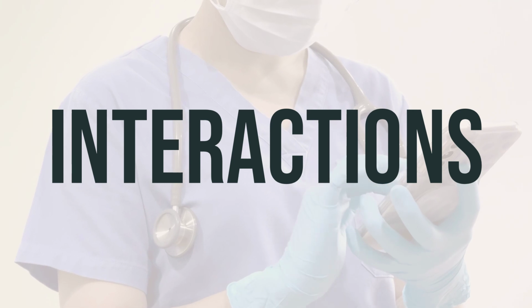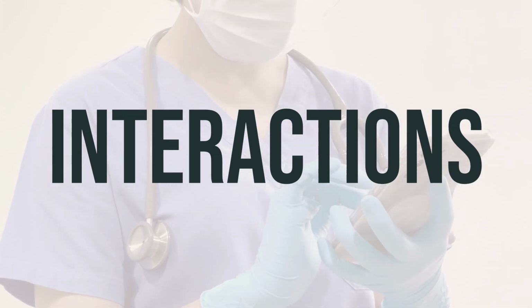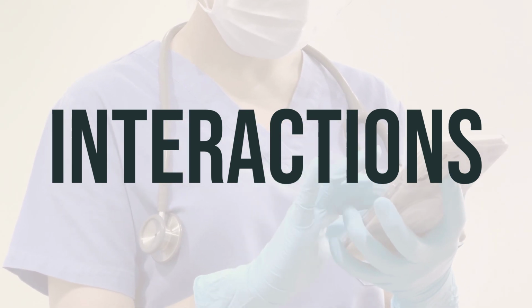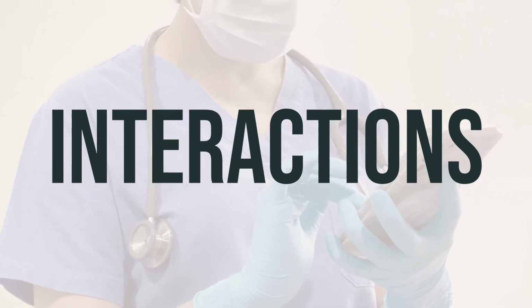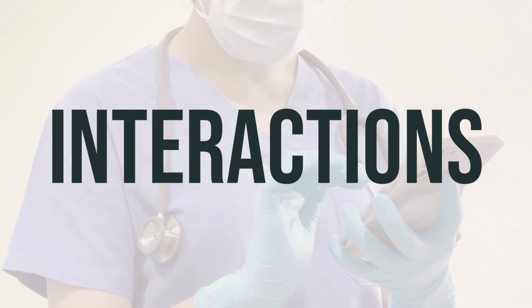When taking Bufferin, it's important to be aware of potential drug interactions that may affect how your medications work or increase your risk for serious side effects. It's important to keep a list of all the products you use and share it with your doctor and pharmacist. Do not start, stop, or change the dosage of any medicines without your doctor's approval.